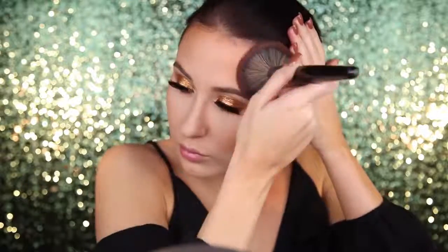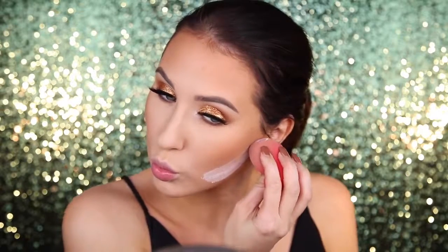I'm going to blend this all over my entire face. I always start on the cheekbones and forehead, but then I take the brush where there's really not much product left on it, and I just go over everything on the outer corner of my face, avoiding the center, just to make sure that it's totally blended.